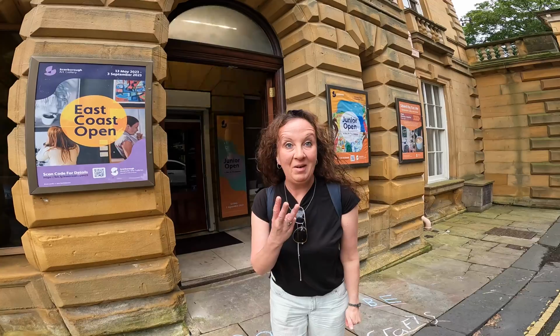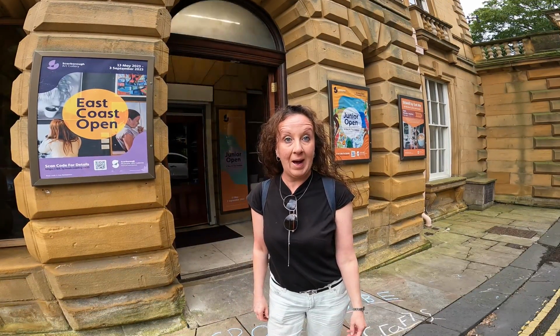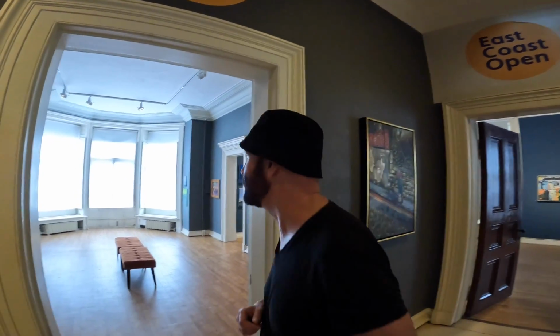So it costs £3 for adults, it's free for under 18s, or if you've got a National Art Pass, it's also free. Come on. In this room we've got a collection of paintings by local artists. Come check it out.